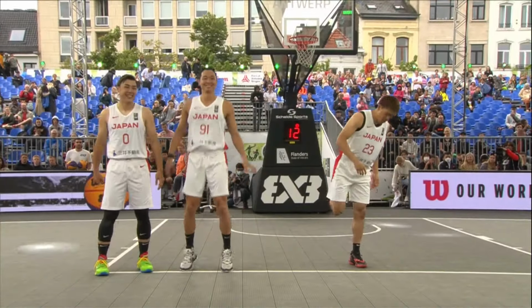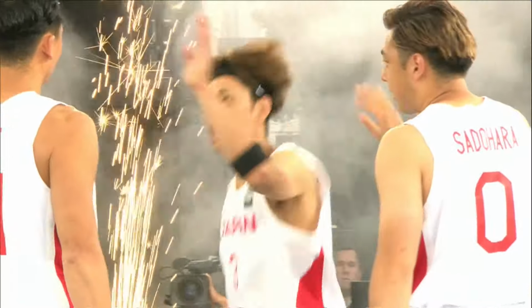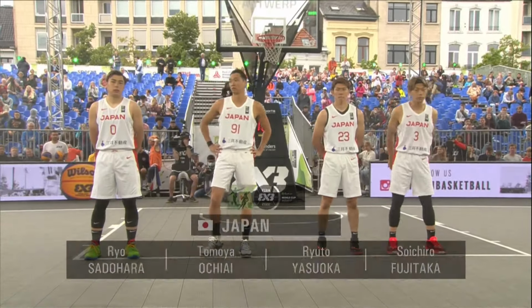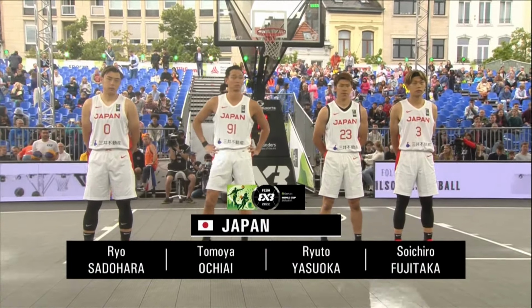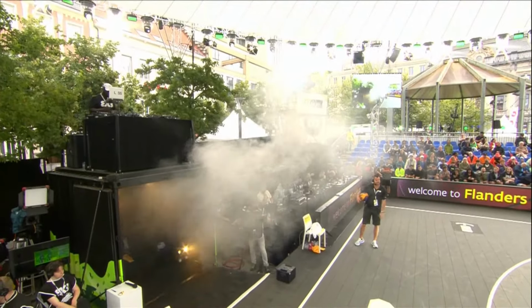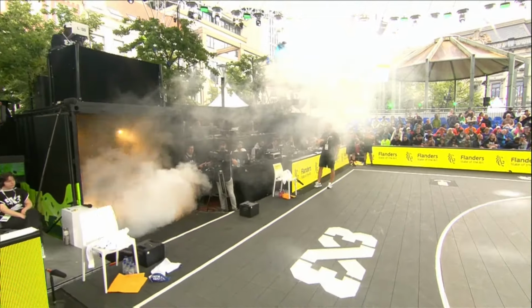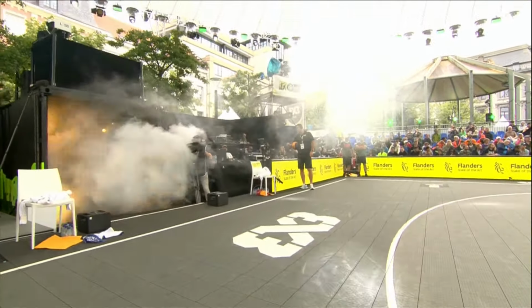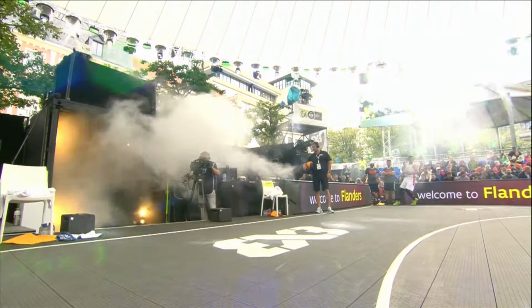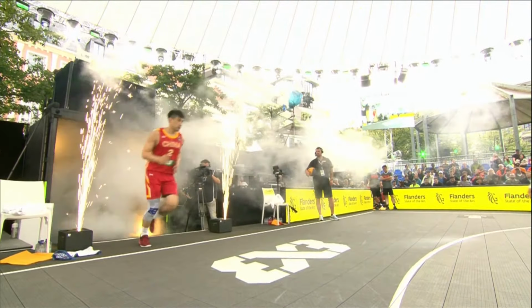This is an Asian rivalry between two Olympic countries. Here's the Olympian Tomoya Ochai, who leads his squad out with Ryuto Yasuoka, also an Olympian, with Soichiro Fujitaka, excuse me, and Ryo Sarohara. That's Japan. They come in as the 15 seed, China the 20 seed.